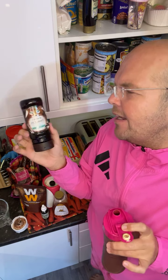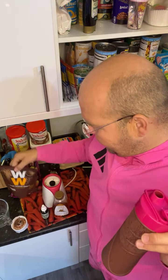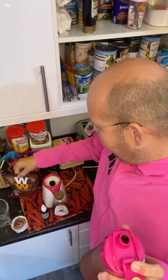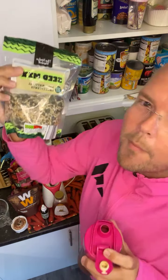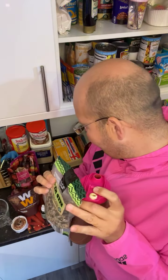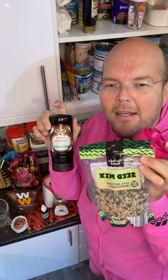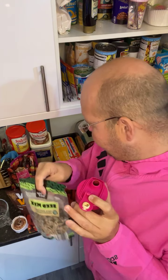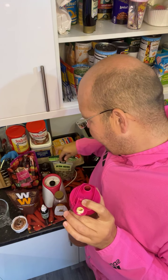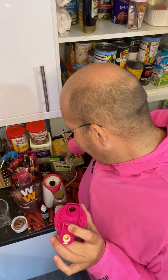The problem is when we start adding cocoa to this chocolate shake, you might as well not buy this and just buy yourself some mixed seeds and put your mixed seeds, your water and this in the blender and make it yourself. So you start to see, this is the bad thing about products that have very little ingredients. You start to see through the marketing, and actually you could make it yourself.